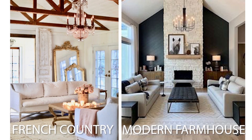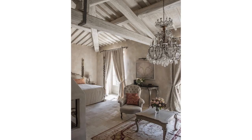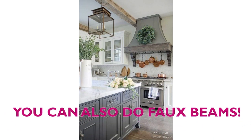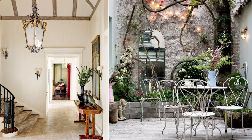A little tip on getting this look is something like wrought iron or rustic metal accents and accessories paired with distressed French country furniture is a really nice juxtaposition that you will see in this look. Now, from an architectural standpoint, the most popular elements of this look traditionally are exposed wood ceiling beams, which I feel like a lot of people like that look. If you happen to have it, this is great for that look. Natural stone, wood, or brick floors, and that weathered, aged appearance.